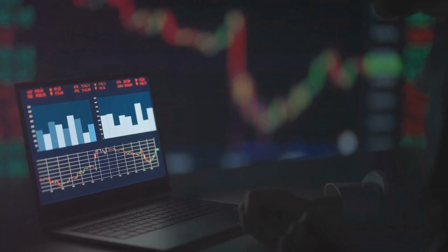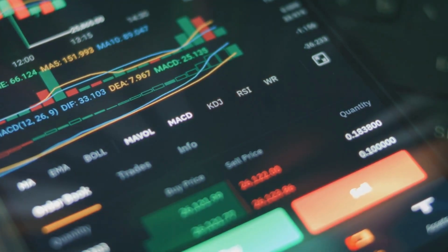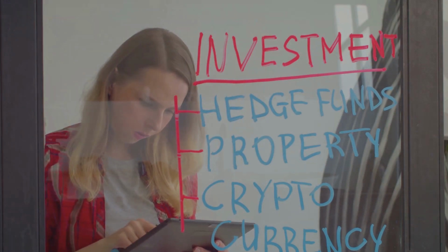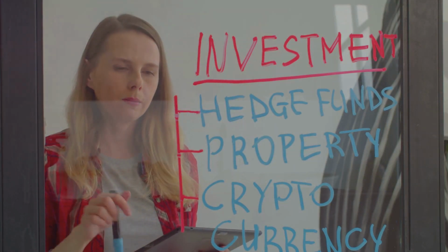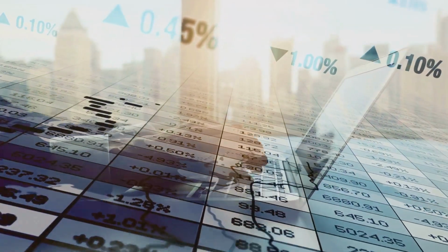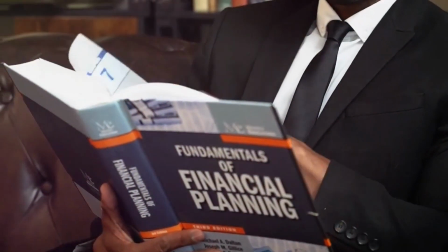Decision paralysis happens when we have too many choices. It becomes hard to make a decision. This is especially true in investing. There are countless options: stocks, bonds, mutual funds, real estate, and more. Each option has its risks and rewards. For beginners, this can be overwhelming. They worry about making the wrong choice.